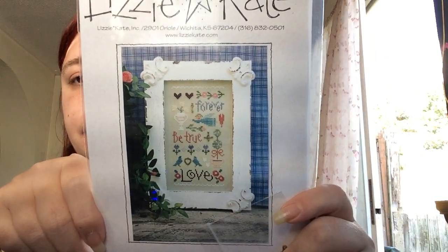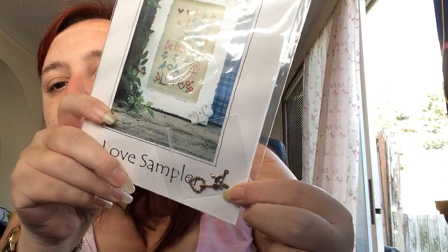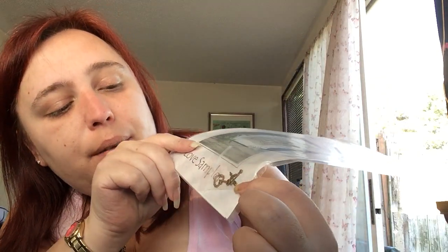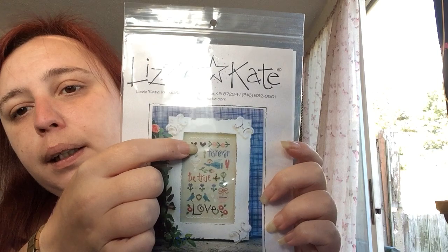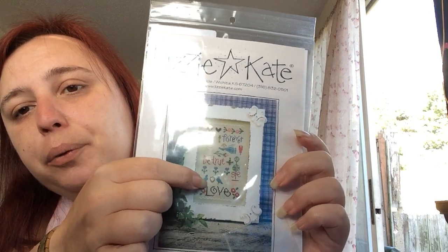Then we've got Forever Be True Love. It's a love sampler. Comes with Cupid's little arrow, a key and a heart. So Cupid's arrow goes there, the key there, and the heart between two little birds. Or doves. Yeah, birds. Yeah, really pretty.